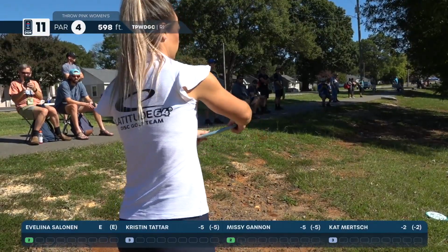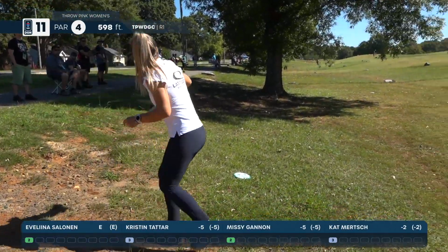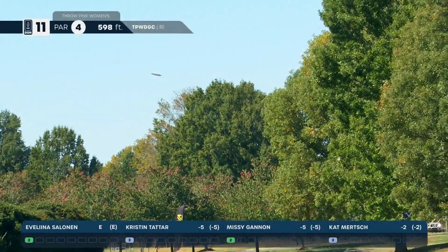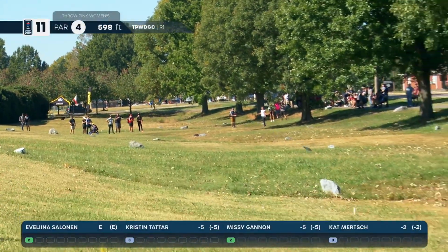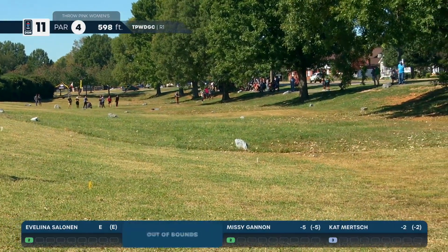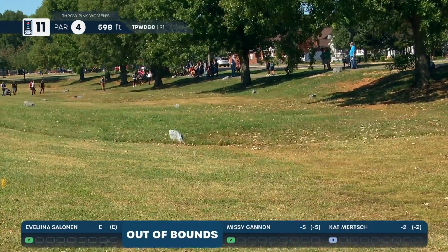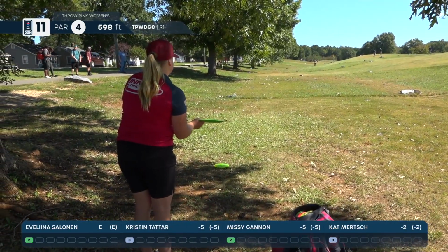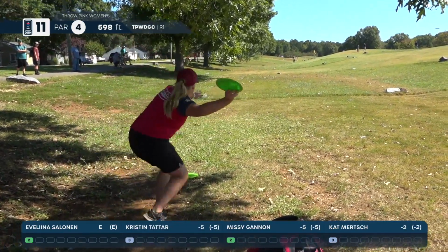The second shot is a little bit trickier. The basket is on a little bit of a slope, right to left. You have to go over a couple of these hazard pockets. She doesn't quite clear it, so she's going to be just short of making it into the short grass. So that's going to be a penalty stroke assessed.